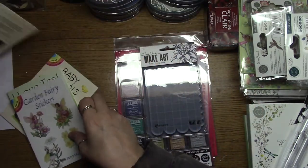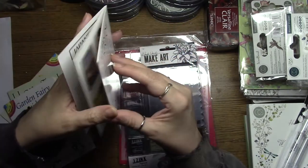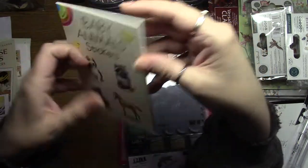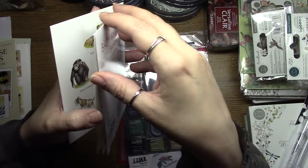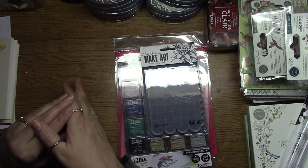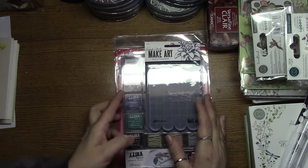Okay, and then there is, I love Japanese designs and images. So Japanese prints. These are really cool. And then the last one is baby animals, which is adorable. Yeah. So these I bought through Amazon if you're interested in purchasing those. I'm gonna try my best to link everything down below. If I don't link every single thing, I will just link the actual website where I purchased these. And once you go into the website, you can find, you know, everything.